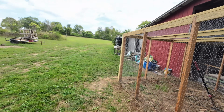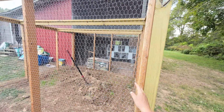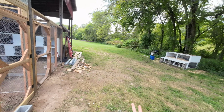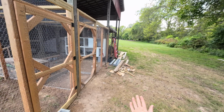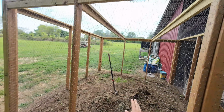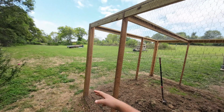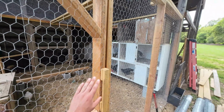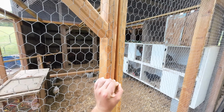Number seven, what are common predators for my chickens and how do I keep them safe? Common predators include raccoons, foxes, hawks, and even sometimes dogs or cats. You need to make sure you have a secure coop with chicken wire or hardware cloth and maybe even an electric fence going around. You also need to make sure you have a secure latch so when you lock them up at night, nothing can get out and nothing will get in.